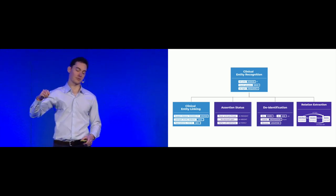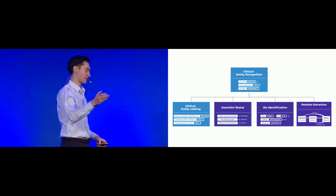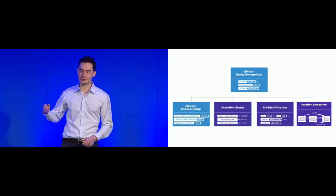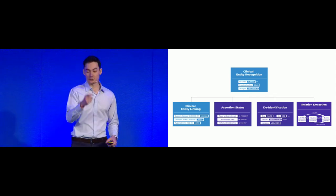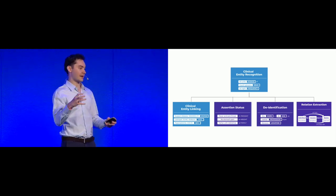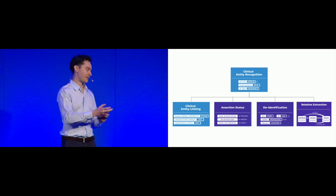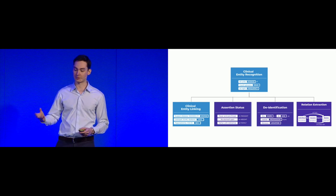Downstream from that, you can link those concepts to ICD codes, SNOMED codes. For drugs, you have RxNorm codes. You can do some de-identification, so anonymization of your data. And you can build temporal relations between your data. And based on that, you can build various applications, analytics, dashboards. So this has really been the core of what our customers do.